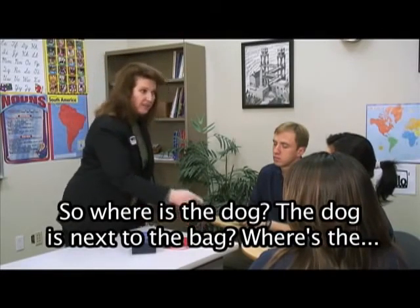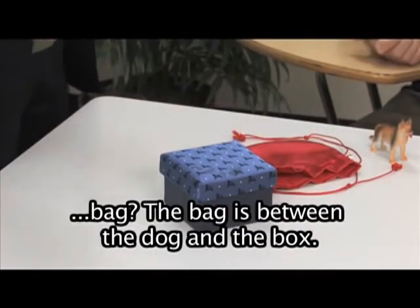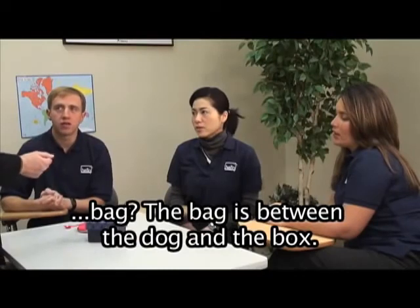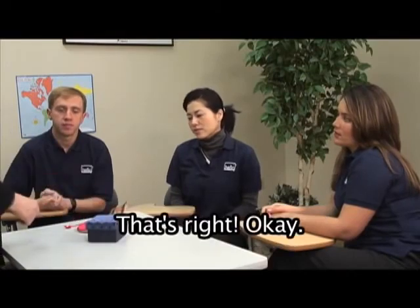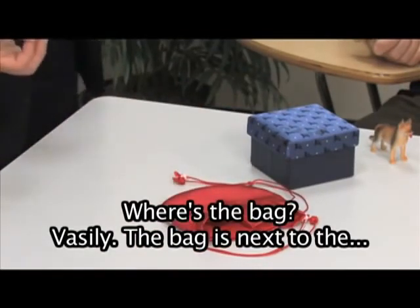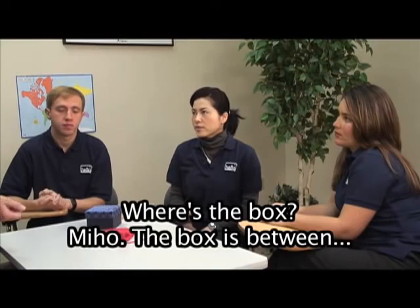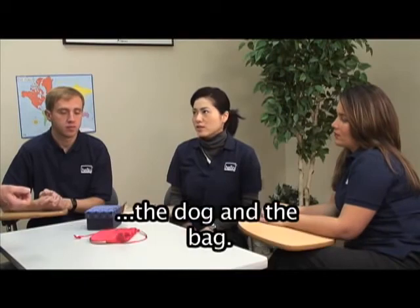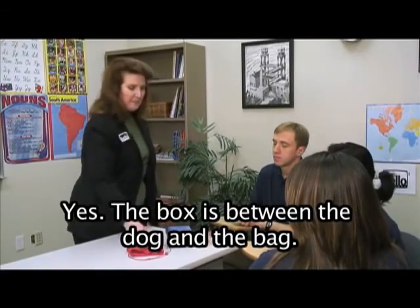So where is the dog? The dog is next to the bag. Where's the bag? The bag is between the dog and the box. That's right. Okay. Where's the bag? The bag is next to the box. Where's the box? The box is between the dog and the bag.